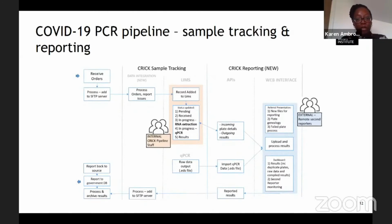But in terms of damage to the samples, as you can appreciate, this is live virus within the samples themselves, and we need to operate in a highly risk-averse environment. So we need to make sure that our staff are not at risk in terms of testing the samples themselves.